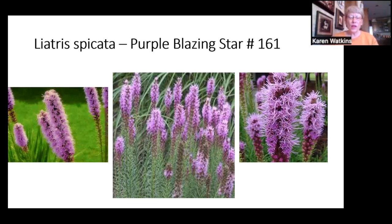It attracts butterflies, bees, hummers, and then birds eat the seed heads later. And it's also a host plant for some of the small moths, Liatris spicata.